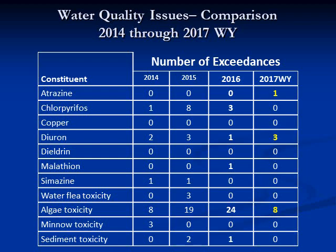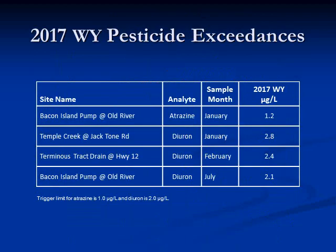We had 3 hits this year, exceedances of water quality standards, which is something we really need to take a look at. Our other issue, of course, has been algae toxicity. I'll get into why and what we think this is being caused by, but algae toxicity is another thing that over the past 3 to 4 years we've had quite a few hits, and it's something we're going to have to address in the future.